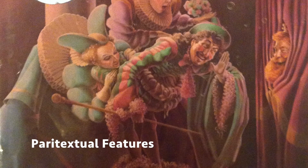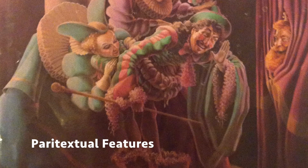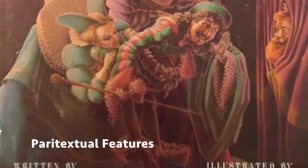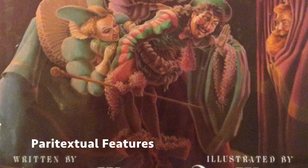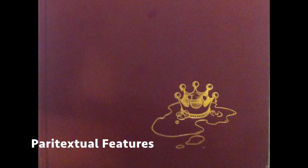The dust jacket of the book utilizes an image from within the book to present readers with a glimpse of what is to come. The color values of the cover artwork represent the Renaissance era and the wealth and status of those surrounding the king. A golden crown and puddle of water are stamped on the deep purple front cover in gold. This stamped image represents the status of the king and where his royal duties stand during his duration in the bathtub.